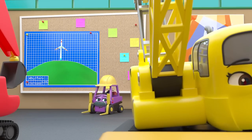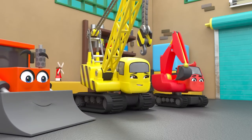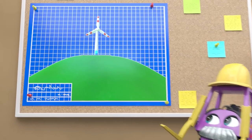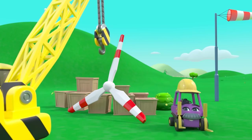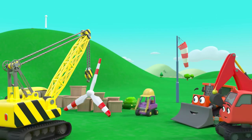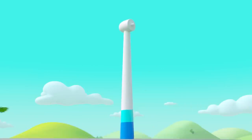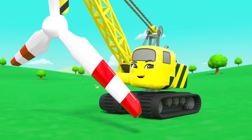It's a windy day at Construction HQ. That's a cool windmill, Daisy. And today, they're going to be building a wind turbine. Awesome! They need to attach a propeller to the pole at the top of that hill.